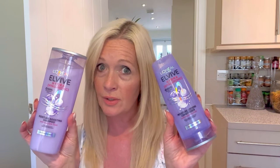They're really good. I'm very, very impressed with these. And for anybody that's got dry, coarse, thick, or age-changing hair, I would highly recommend these. They smell lovely. They do what they say they're going to do.